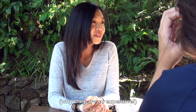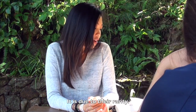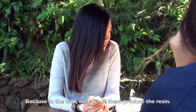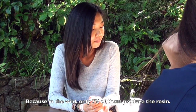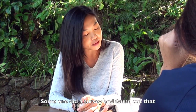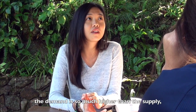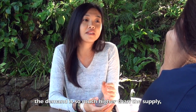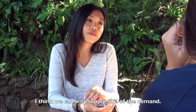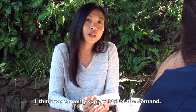Why are they so expensive? Well, it's due to their rarity, because in the wild, only 7% of them produce the resin. Someone did a survey and found out that the demand is much higher than the supply. I think we can only supply like 40% of the demand in the market.